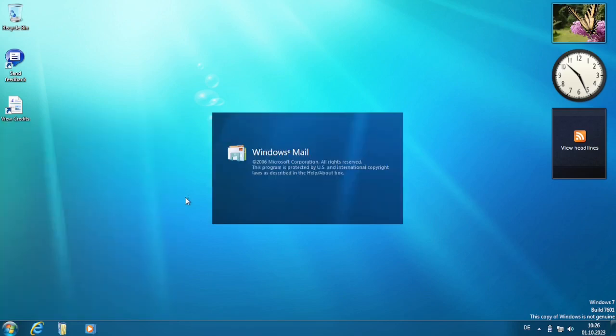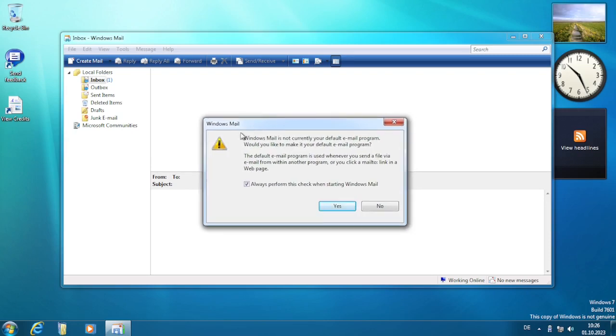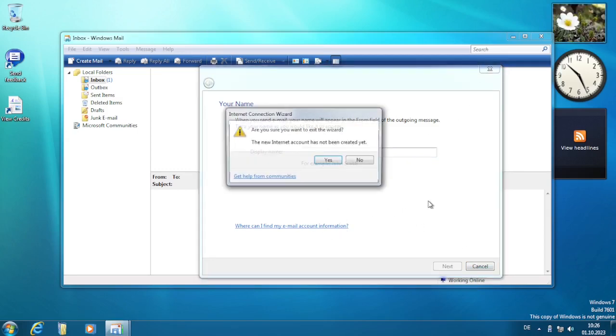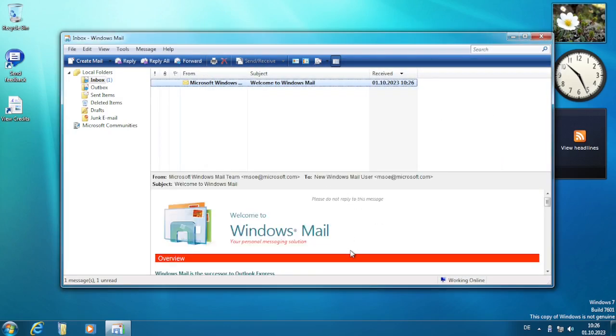Then you have Windows Mail, which I did modify a bit, like the icon has changed. This screen has changed, it's just more blue. And this is a bug with Windows 7, it always begs you to set it as a default email program. I would recommend, if unchecking this, click yes, for it to not ask every time you launch it. It's just standard in the account wizard. It's just normal Windows Mail.